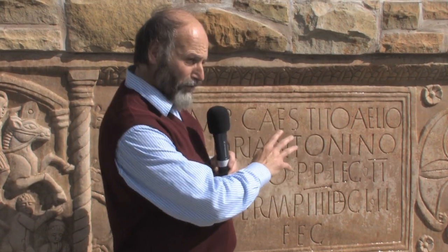This is one of a series of tablets found along the Antonine Wall. The other ones are much, much smaller than this one. And they all show the degree of monumentality and the kind of thinking that the Romans had at the time, that this was a monument worth commemorating in stone, so that in almost 2,000 years, we'd be here today looking at them again.